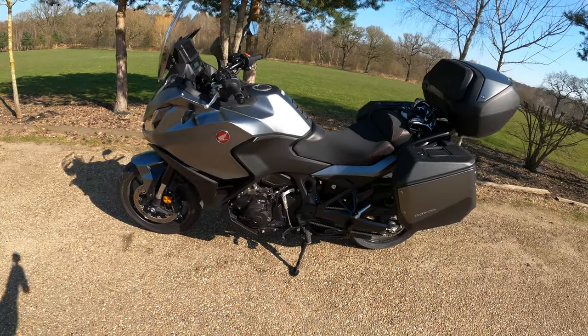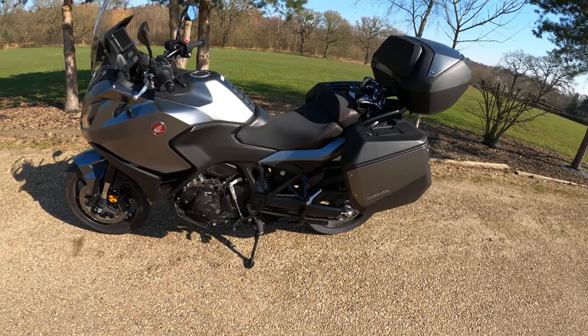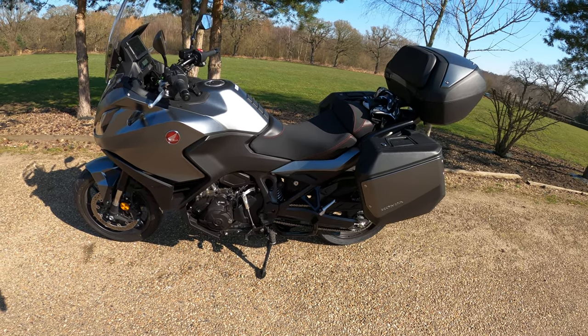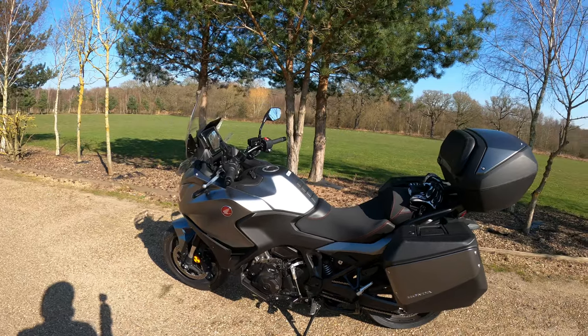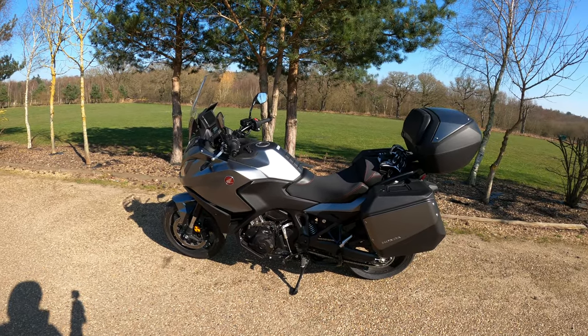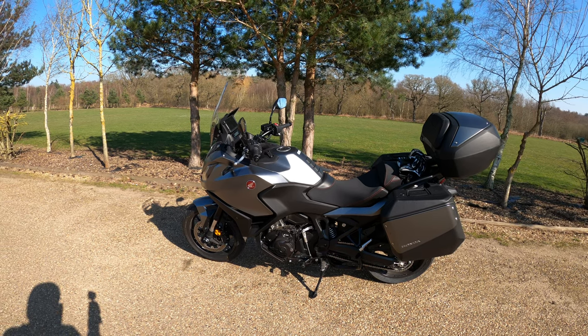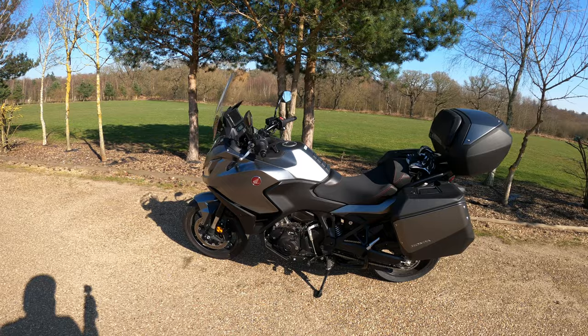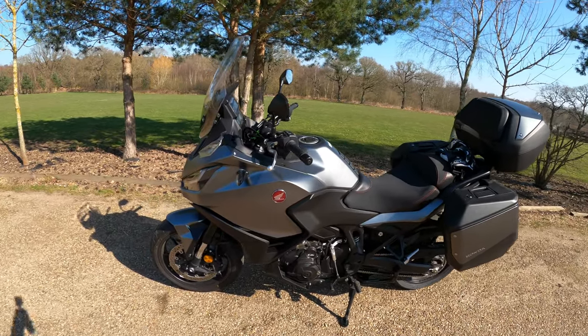Negatives, well, that is chain driven. However, it does come with a centre stand, so adjustment of the chain would be fairly easy there. It also doesn't have loads of power. It's more of a tourer, isn't it, than a sports tourer, but very, very nice and comfortable, however.